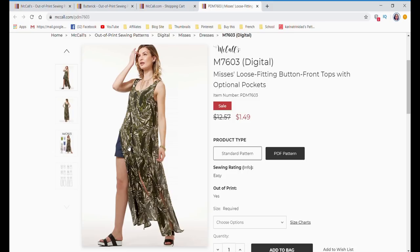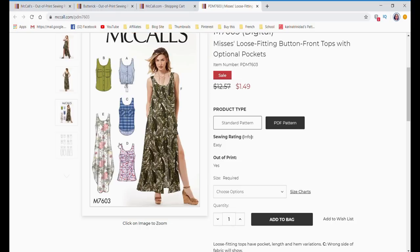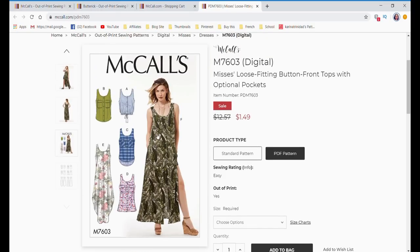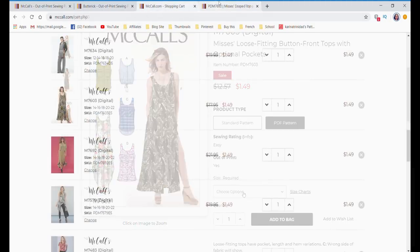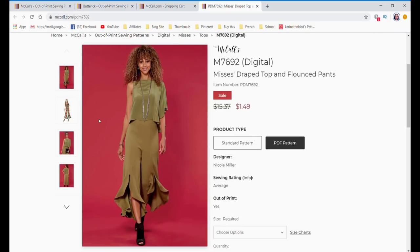I think that is really cool. And a style I would definitely consider making in chiffon as just a light layer on the top. There's so many options here that it's definitely a pattern I thought was worth getting, especially at $1.49. I had been looking at this one before, and it's McCall's 7692.